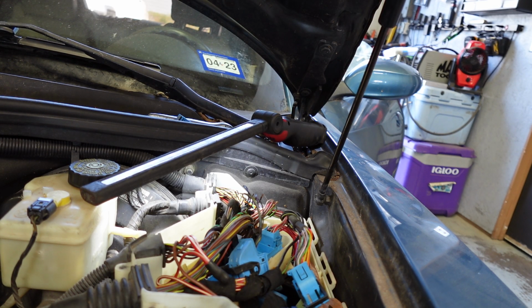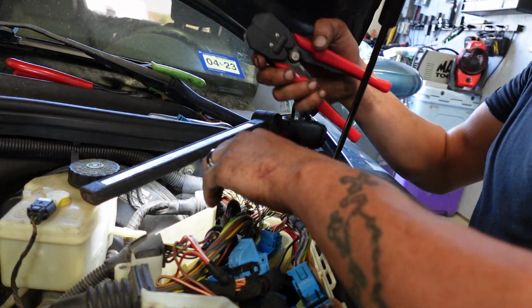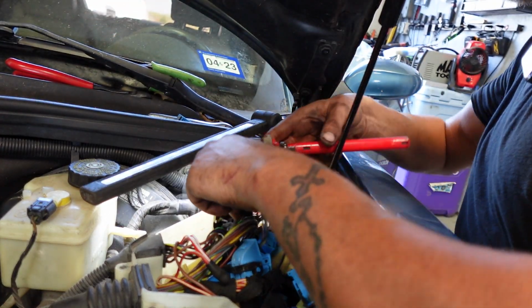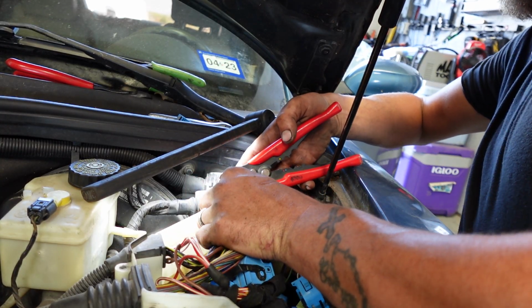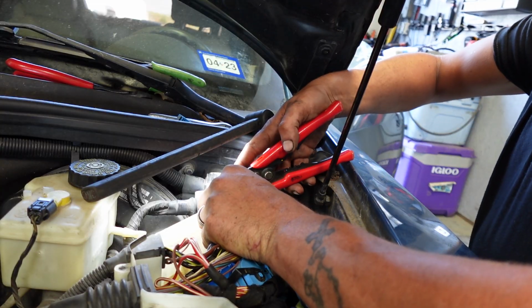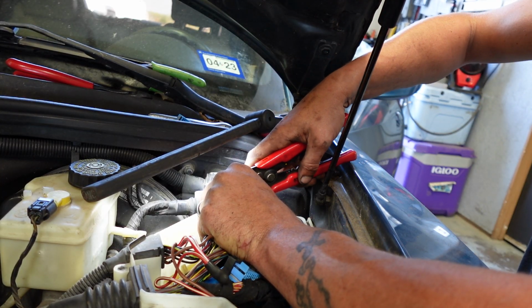I might not need much wire on a couple of these because we've got some extra. So that's at least a benefit. So let's go ahead and do this purple one, because I like purple. Actually one of my favorite colors.